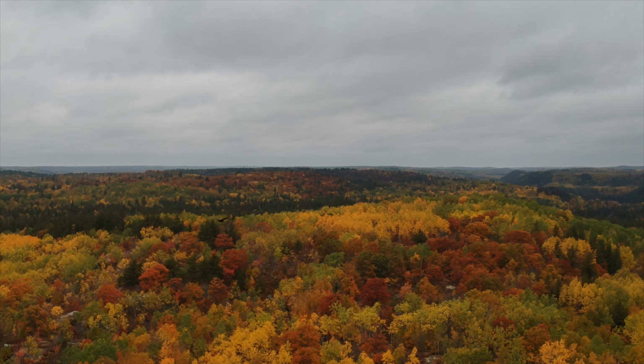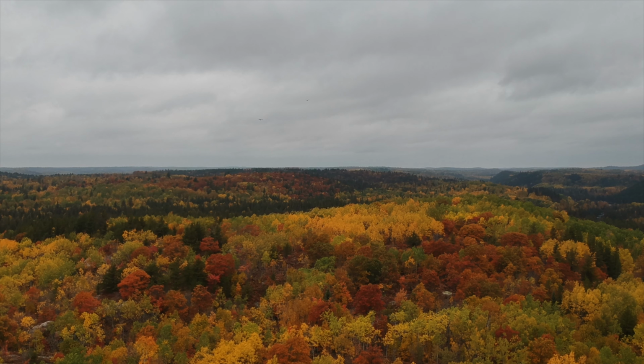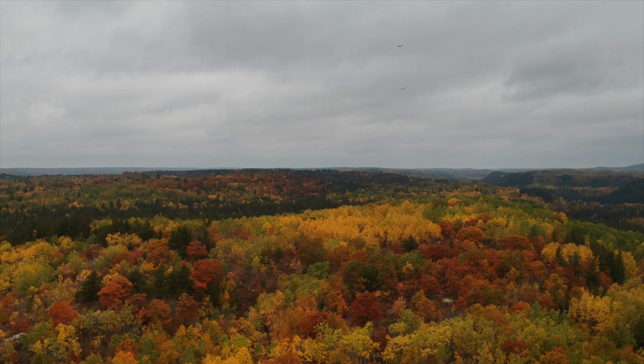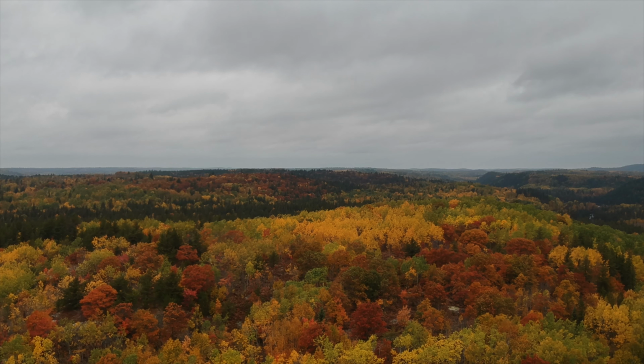Birds have been attracted to the drone throughout the time I've had it, and they keep coming around, and every once in a while they get a little too close, and it could be scary, but nothing's happened yet.